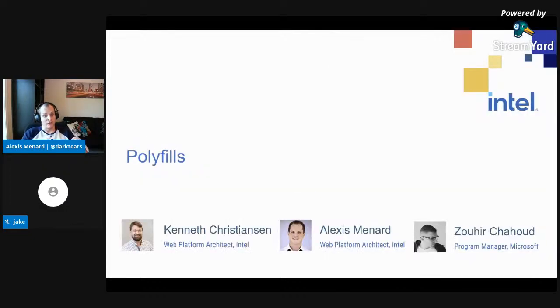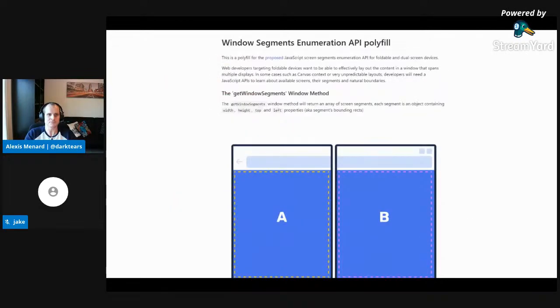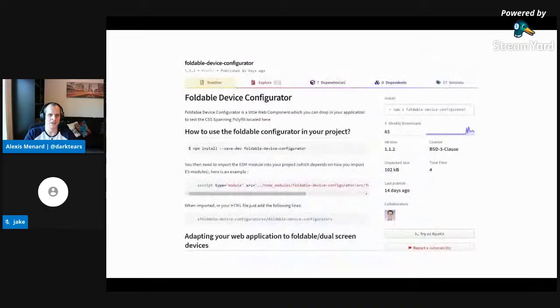But you can play with that today, even though you don't have devices, because just like this ScreenFold API polyfill, we provide polyfills for the spanning CSS that you can use. It's on npm, so you can use it on your regular desktop, and we're just going to split the viewport in half, pretending it's a dual screen, and then you can already develop for it, right? Try prototyping on your desktop. You don't really need the device. Same thing for the Windows segment enumeration API. There's a polyfill published on npm.